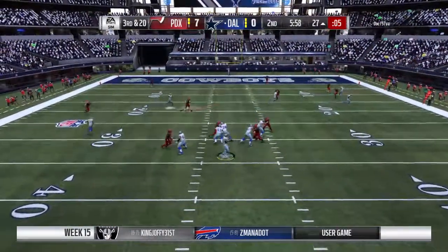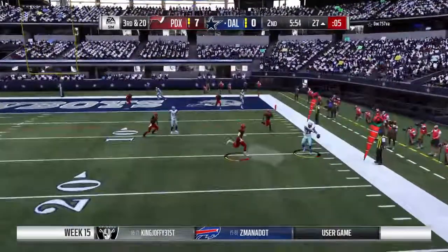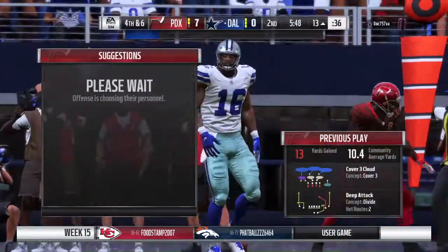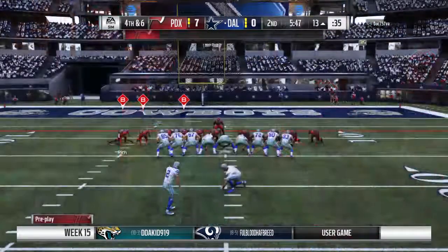Working from the gun, Wentz. Escaping the pressure right. Throw right side, complete to Williams. And they'll bring him down at the 13-yard line. It'll be a pickup of 13, but it'll still lead to a 4th down.